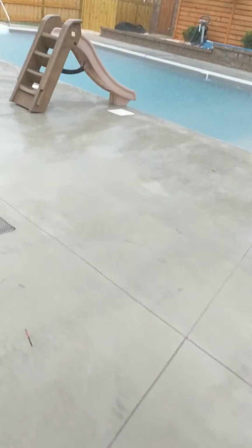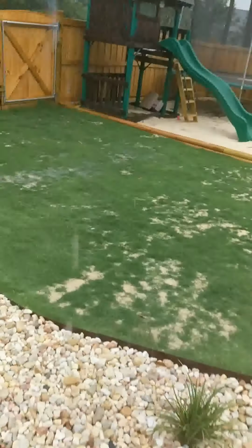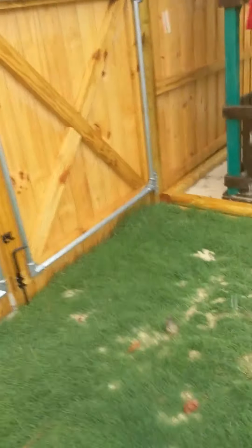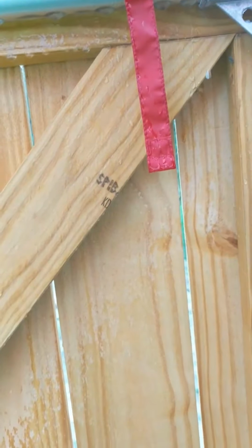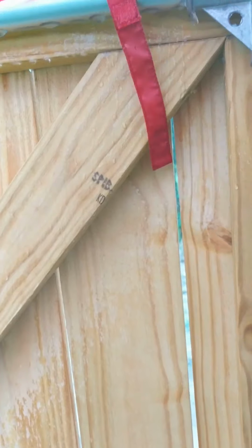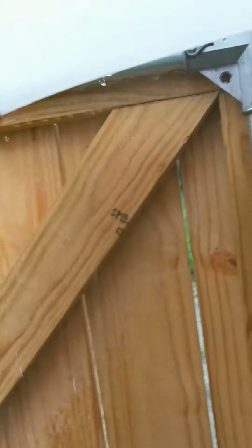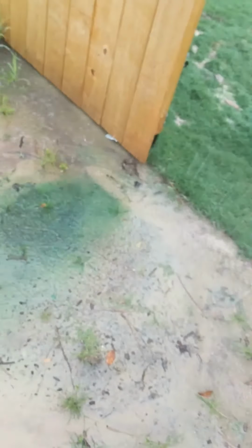Let's go check the... here's a little low spot here. I want it to go this way, behind here. Let's see how this is doing. Alright, so this is the area I still gotta fix. Everything seems to be running off pretty well.